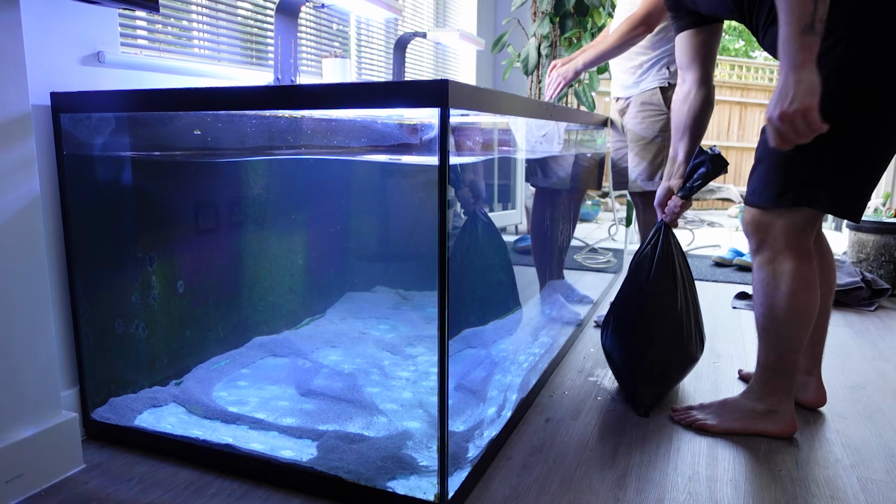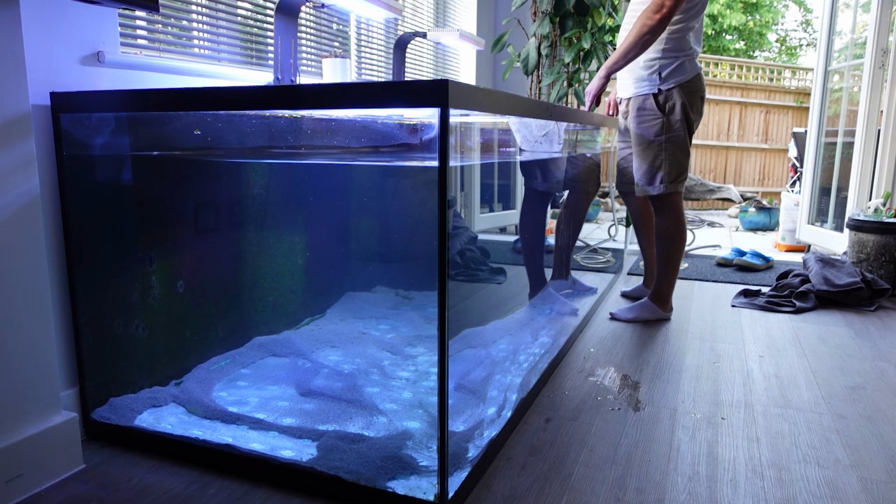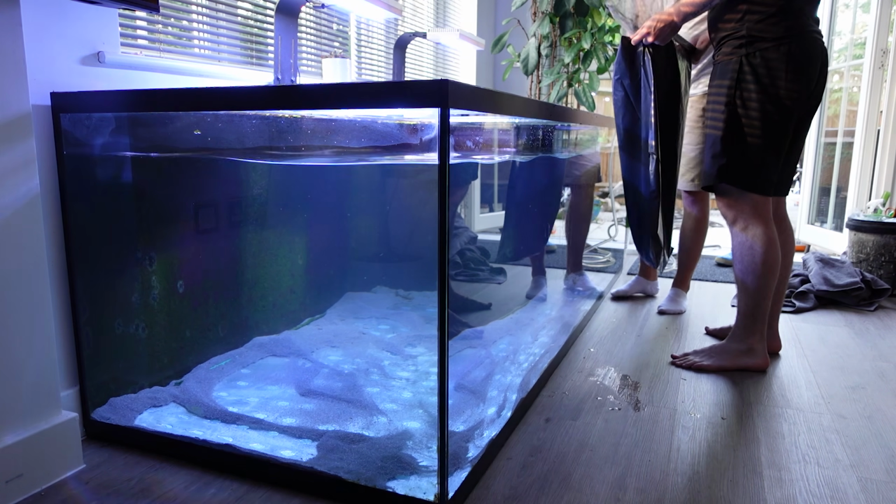Now, here you can see me using a small net to remove all of that black substrate out of the tank.